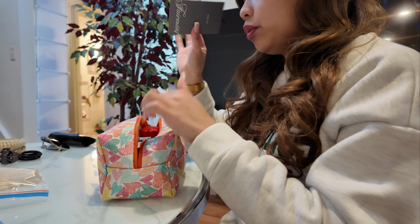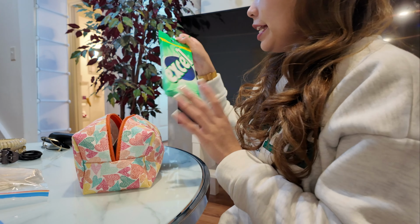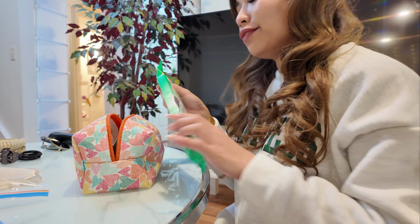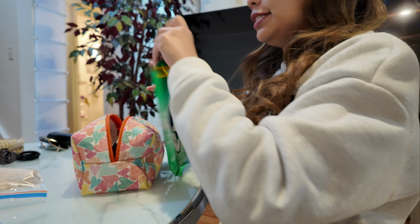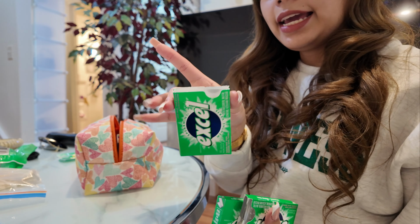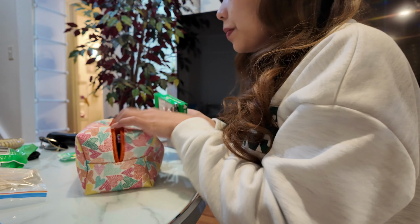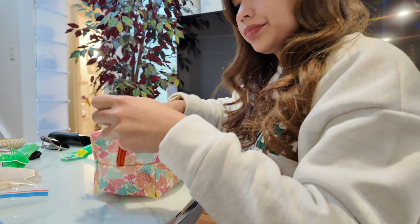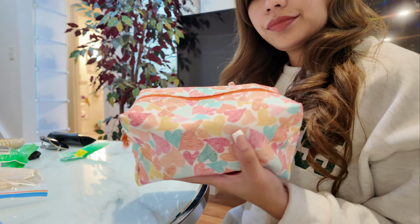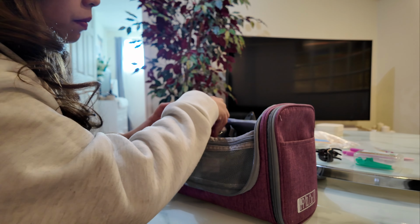Got an extra shower cap just in case. I bring 2 shower caps. And then I got some gum for this travel. So we're gonna open this and we're gonna put the rest inside here. We're gonna bring one in our carry-on and then we'll put the 2 in here. So for our main toiletry bag, we're gonna put quite a few things here.